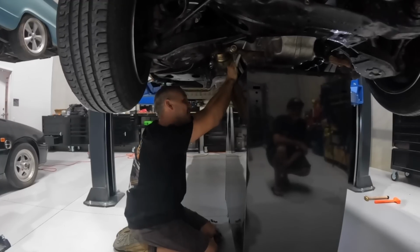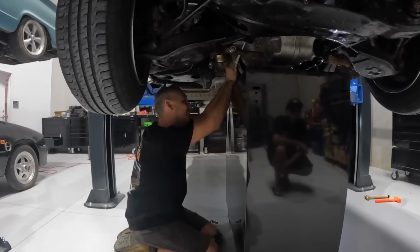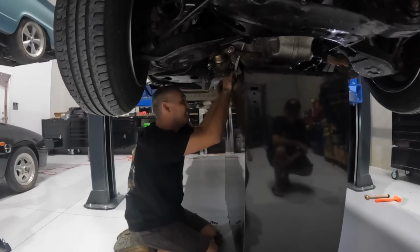Here I am complaining about having a Barra in a Crown wagon, which is actually quite a large car. And Guy's got one in a KE20.